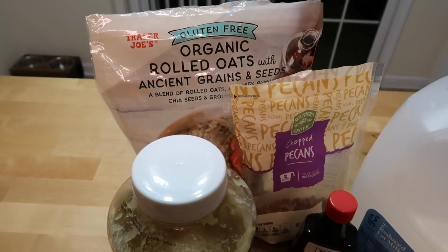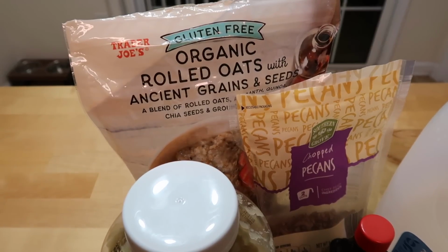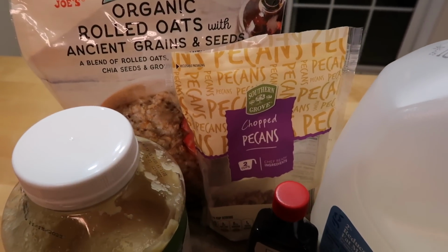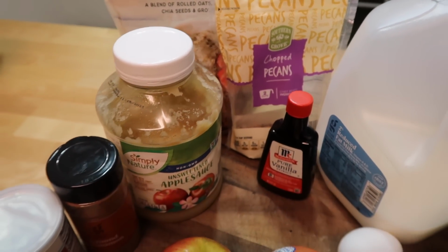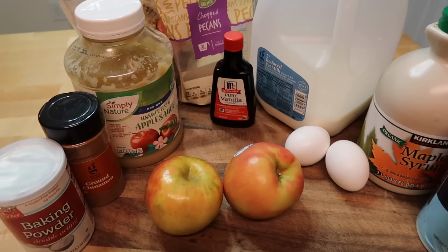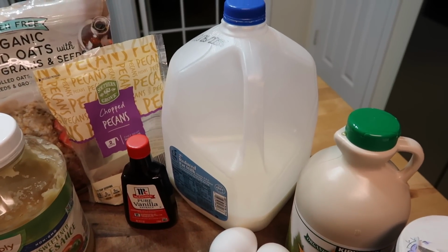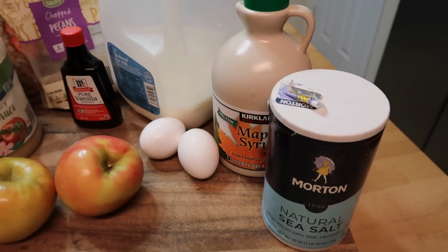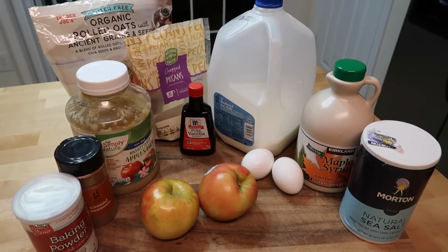I'm going to be using this organic rolled oats and ancient grains and seeds oatmeal blend from Trader Joe's, but you can just use plain rolled oats if you'd like. I also have chopped pecans. We're using applesauce, vanilla extract, cinnamon, baking powder, 2 cups of chopped apples, some eggs. I have milk, but again, you can switch out for a different non-dairy milk if you want, maple syrup, and some salt. So this is all going to come together pretty quick. Let's mix it up so we have a delicious breakfast tomorrow morning.